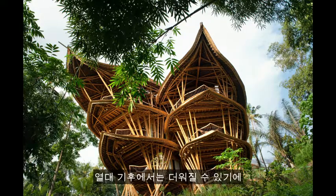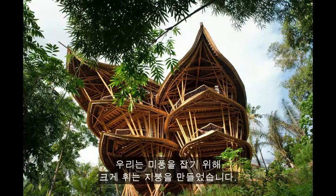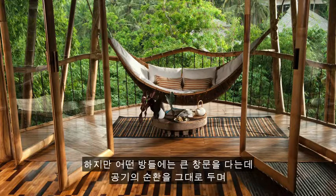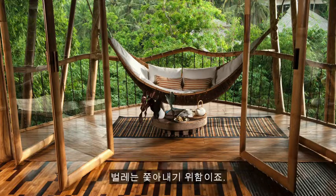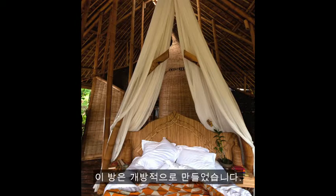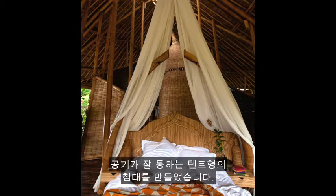It can get hot in the tropics, so we make big curving roofs to catch the breezes. But some rooms have tall windows to keep the air conditioning in and the bugs out. This room we left open. We made an air-conditioned tented bed.